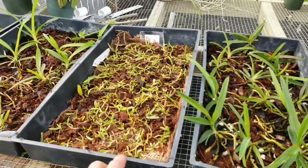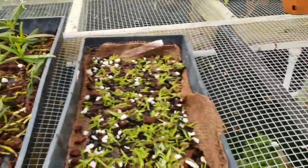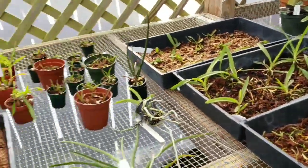So, obviously, that's not our cross. This is a species, but you know, some of these smaller ones are unique to Mainly Vandas.